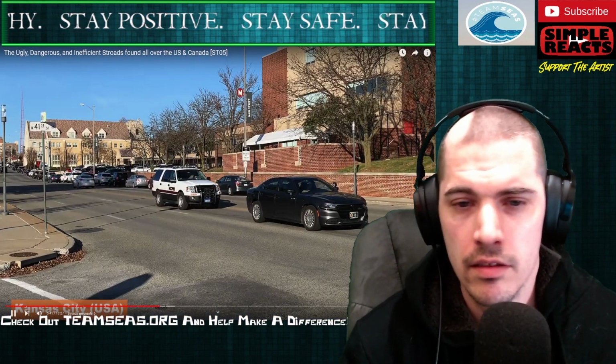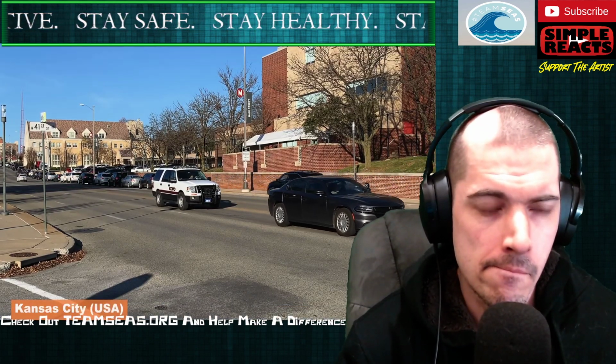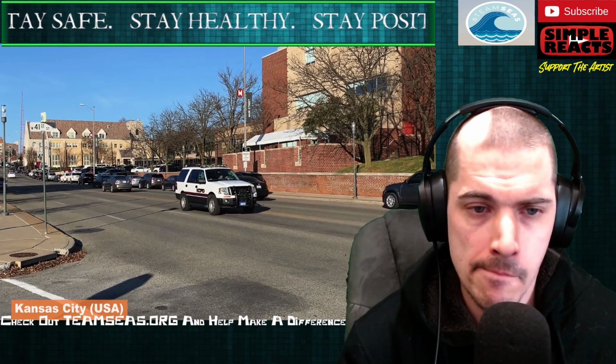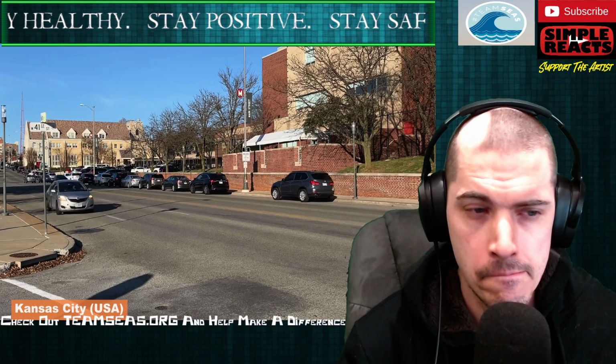This brings us to the sad truth, that the only reason these unsafe American stroads aren't killing even more people regularly is because they're usually so jammed up with traffic that drivers can't get going fast enough to kill each other.